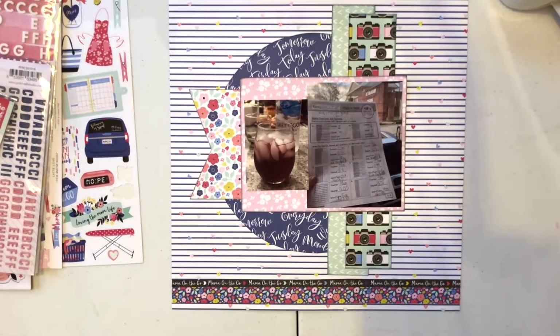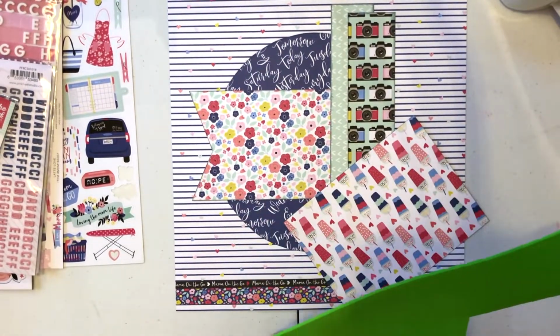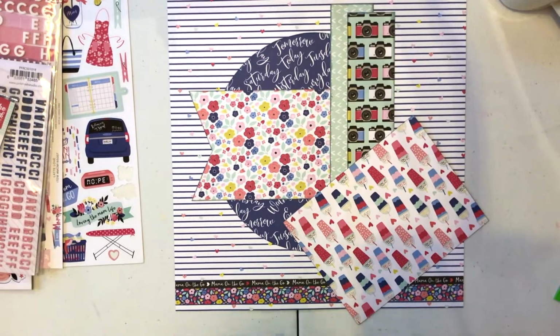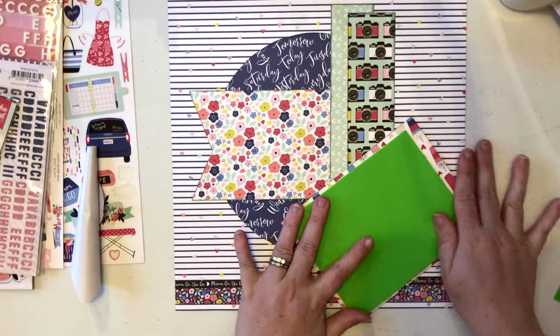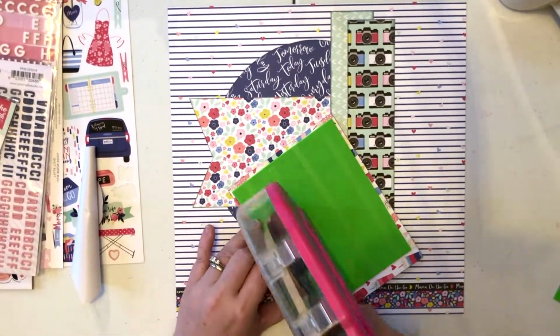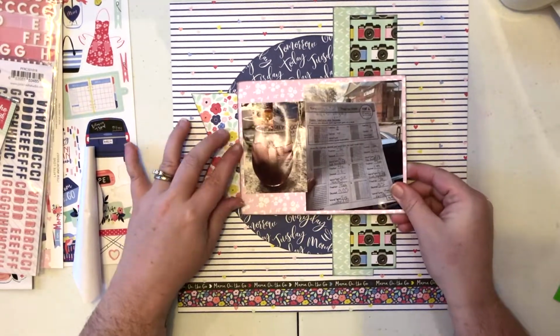So I do apologize for the shaking. I have my camera or my phone set up differently since I'm in the living room. And so if I hit the table, it does shake a little bit. So I do apologize for that. I had to run to my craft room and get some craft foam to pop those photos up. And wow, I just used a ton of adhesive.